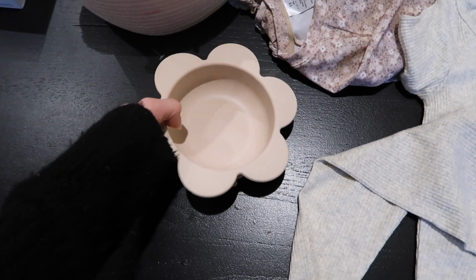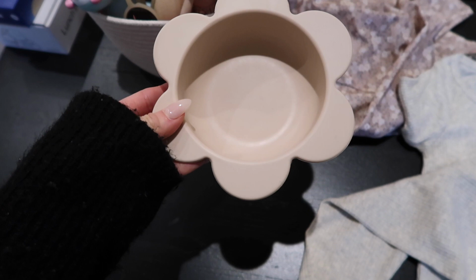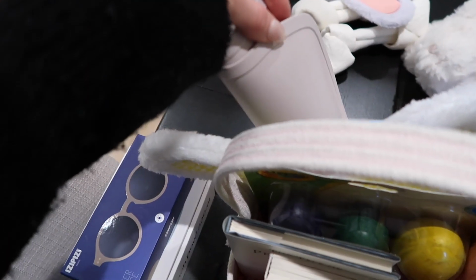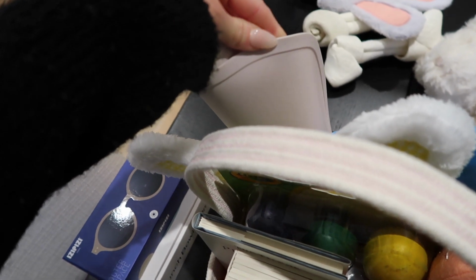So yeah. They also, Jamie K, I went crazy on their website the other day, obviously, but they have these cute little silicone bowls, and they have a silicone mat. This is shaped like a cloud, but these match. Actually, I think their color's a little bit different. This is like a pink and that's like a mauve purple.